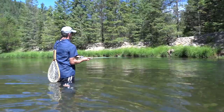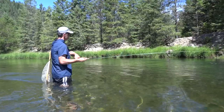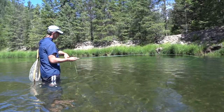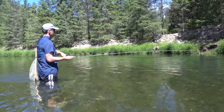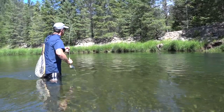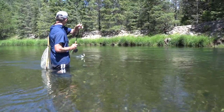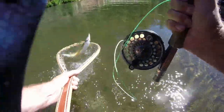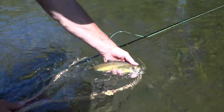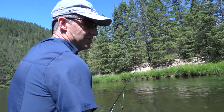It is a fish. It doesn't feel like a mongo fish. Hopefully it's not a whitefish. I haven't seen it yet. The water's crystal clear though and beautiful. Let's see. That is a whitefish. Little whitefish, sign of a healthy stream. That's cool, there she goes.